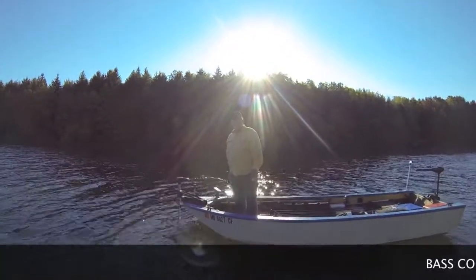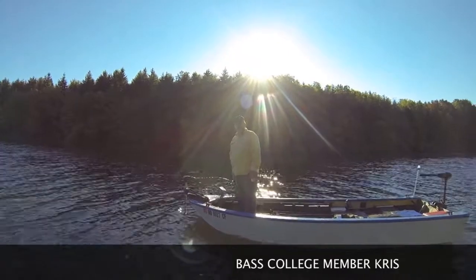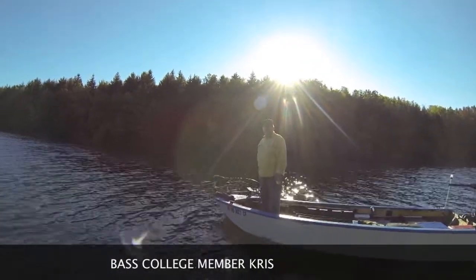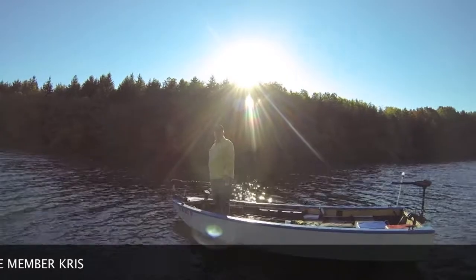There he goes. Good morning, guys, out here on Long Arm Reservoir. Having a good time this morning. Three fish so far, all three over 3 pounds. First one on a Fire Tiger boat bait, and the other two on a Bomber Longbill crankbait. Working real well, having a good time.